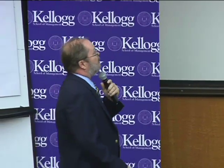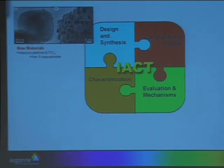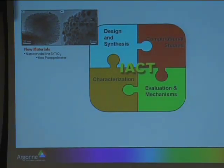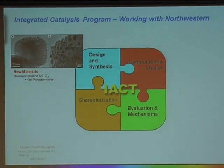Okay, and what you see here is a definite collaboration. Ken Poeppelmeier made the nanocrystalline strontium titanates, and the little clusters there of palladium on there were made in Jeff Elam's group, and we then did some catalytic testing and some of the in-situ characterization of those materials. These materials have very interesting catalytic properties. They do complete combustion of propane at about 100 degrees lower than standard palladium or platinum-type catalyst.